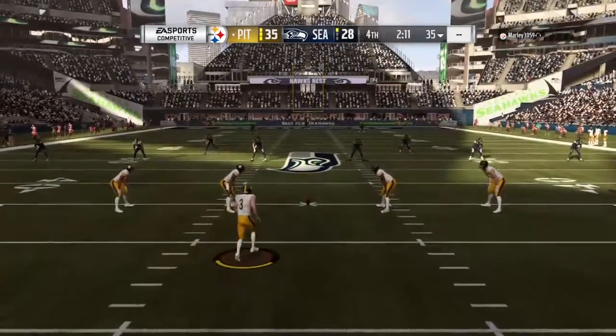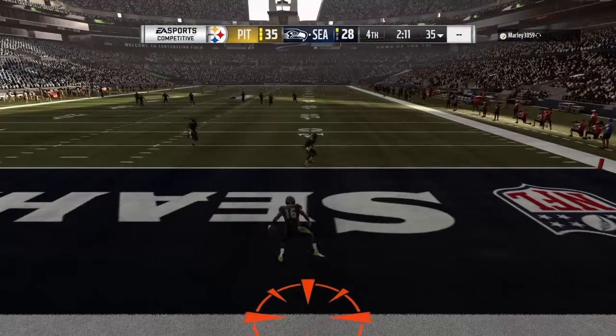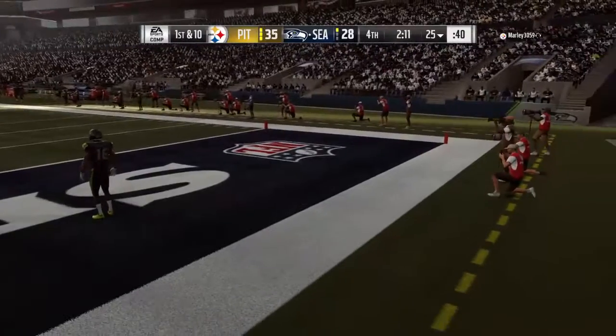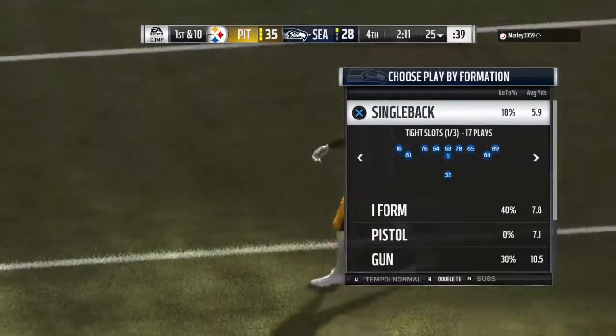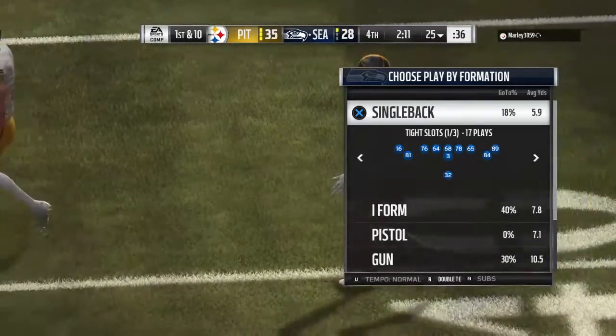Out is the kickoff unit as they run up and send this one away. And this will not be returnable. It's out of the back of the end zone for a touchback. Here come the Seahawks now, set to take over on offense.